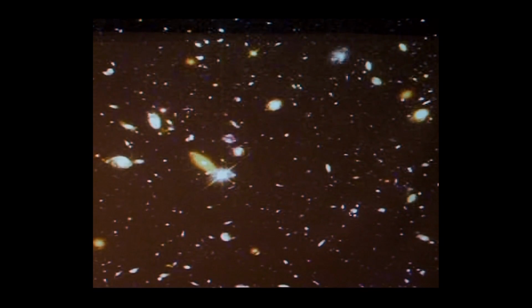So that's a picture of the deep space field from the Hubble telescope. So I think there's a lot to look forward to in the future. I think we are still only in early days. We've only got a glimpse. I think this is only the beginning of a great journey for all of us.